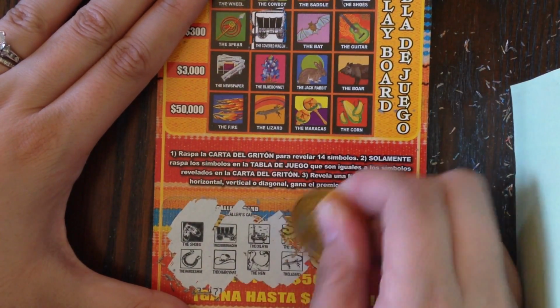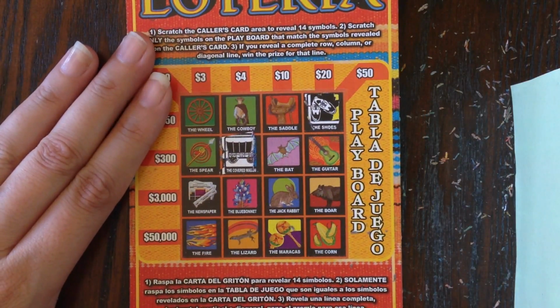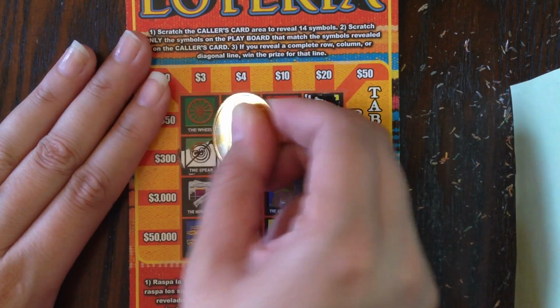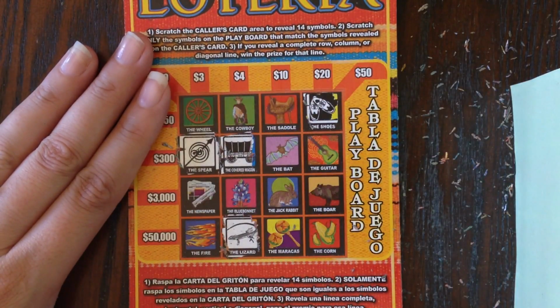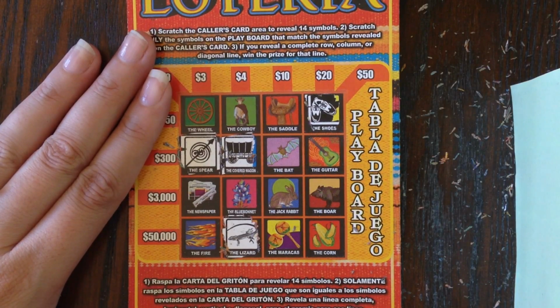The hen, the oil rig, the spear, and the lizard. Really hoping that we don't bust on these guys, because that sucks when you buy 4 of them and can't pull a win. All right, do we have the oil rig or the hen? I don't see the oil rig or the hen.